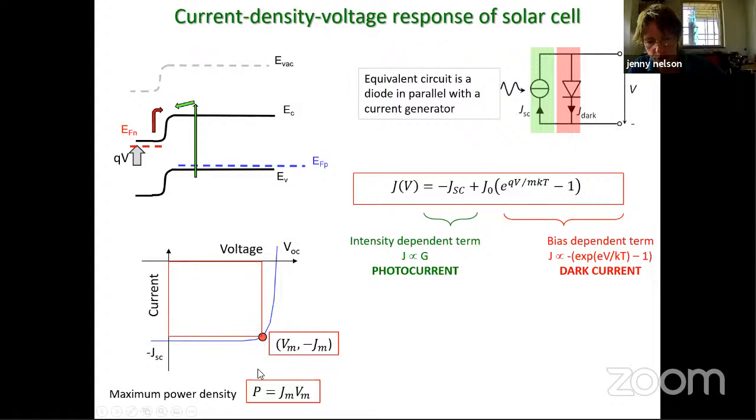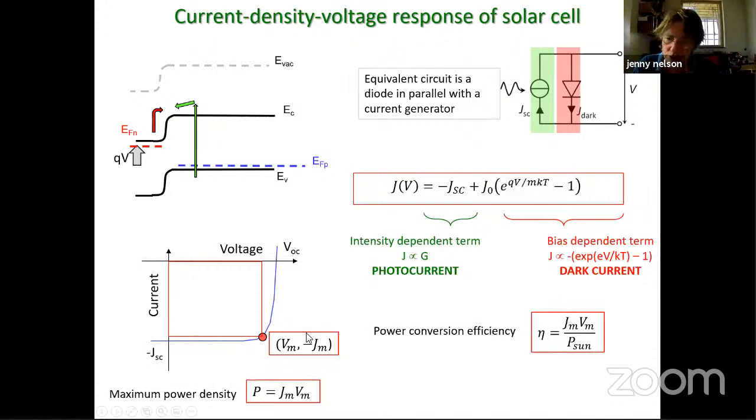And then some important definitions. So the power conversion efficiency of the solar cell is a product of the current and the voltage at the maximum power point, and that's as a ratio of the power which came from the sun, which is typically 1000 watts per square centimeter. So this is a quantity that we're going to come back to.